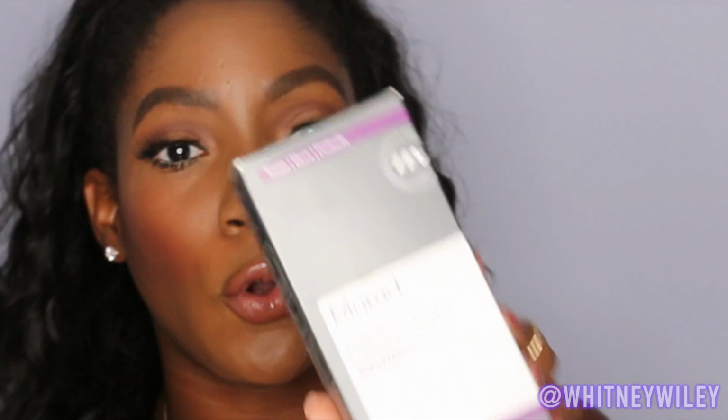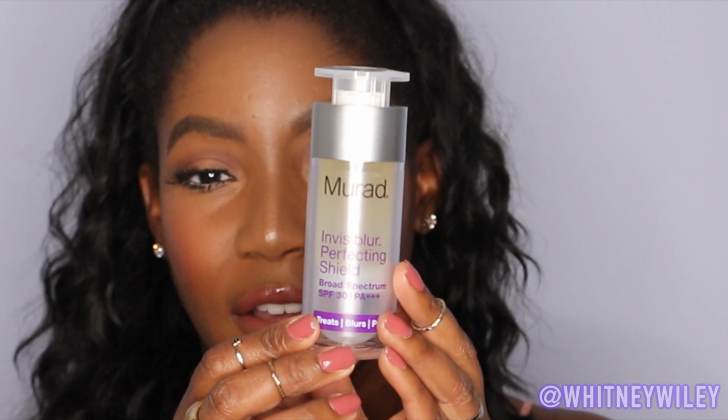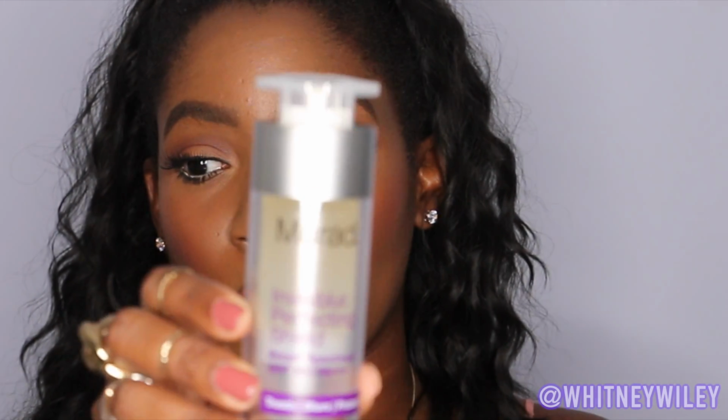Next, I got the Murad Invisiblur Perfecting Shield Broad Spectrum SPF 30. One of the cool things about this product is the fact that it is a serum, but it also is supposed to give you like a blurring effect. So I thought this was cool because it kind of works like the Tarte primer or any type of primer that fills in your pores or fills in fine lines. It kind of has that property to it, but it's a serum.